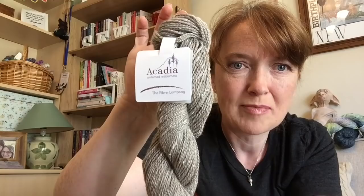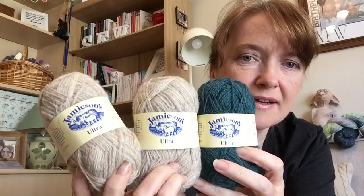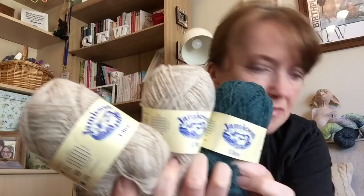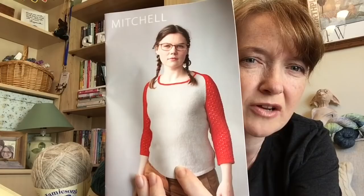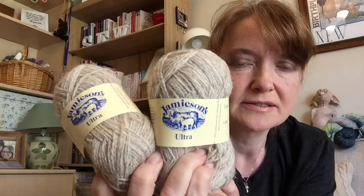But purchases, what did I buy? I bought some yarn, surprisingly. I got a sweater's worth of this. This is Jameson's. Isolde had a stand she was vending at the show. So I got some of the Jameson's, and I purchased her pattern to knit this baseball tee. I really like the simplicity of that. Be a lovely casual top. And this will be the sleeves and the body. So I bought a sweater's worth of that.